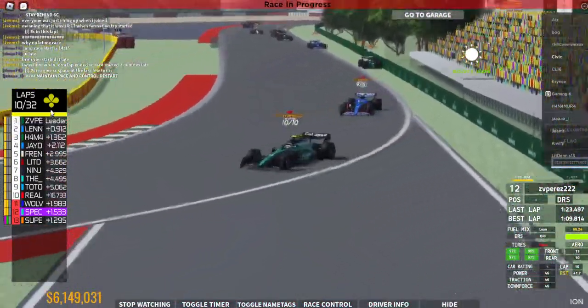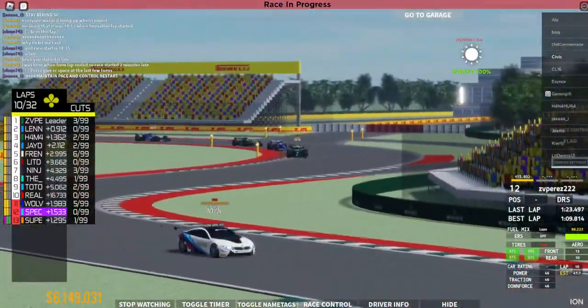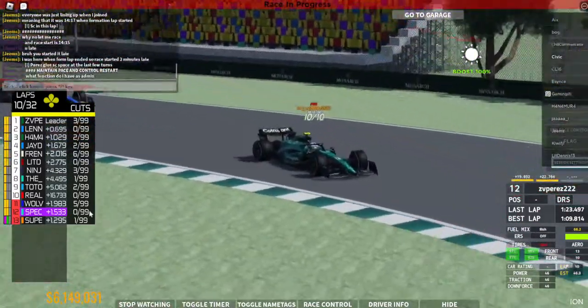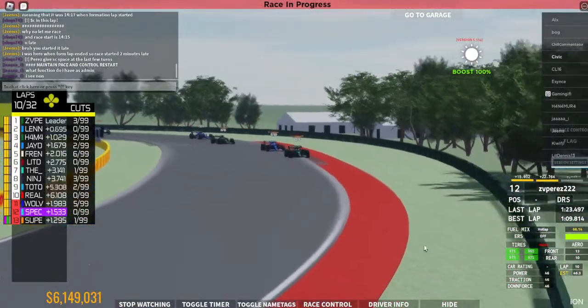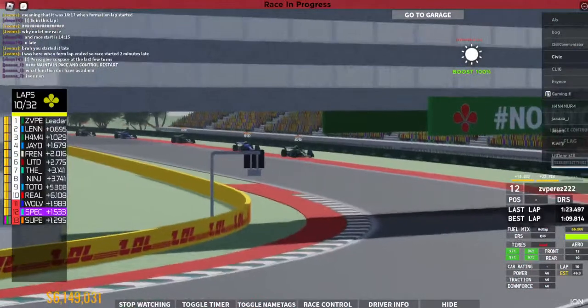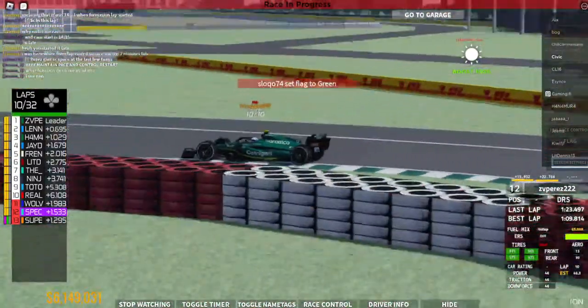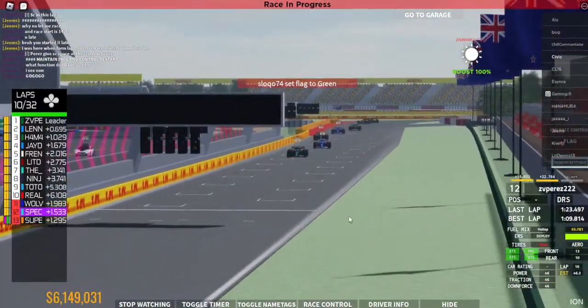So one more sector till we will go racing back here in New Zealand. As I believe, no, he hasn't gone. The second restart is controlled by Laysdown. He got a penalty for that restart. When will he go? Now he goes. Green flag. We're back racing here in Auckland.